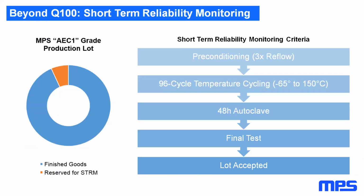One of the other things that we do beyond AEC is a short-term reliability monitor on every lot before it ships. We do preconditioning on the sample, 96 temp cycles, 48-hour autoclave, and then a final test. If the reliability monitor passes at that point, we'll ship the lot. You can see that this is way beyond what most companies do. And there's a penalty to that, which is that we have to allow for manufacturing capacity. That's that little area in the pie chart.